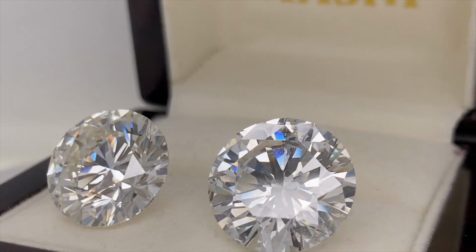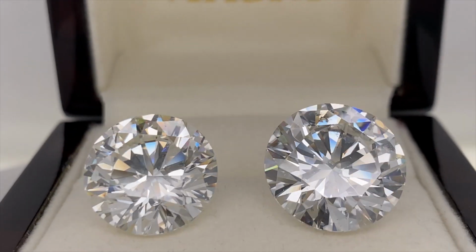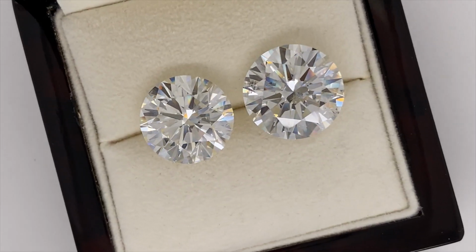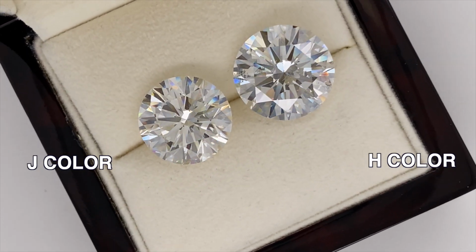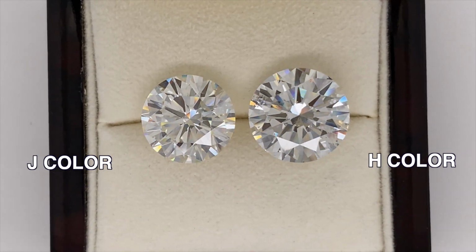So on the box setting with the light, you cannot tell any color difference. Let's look at another angle in the box. You cannot see any color difference either.